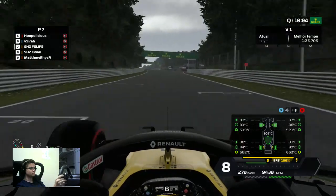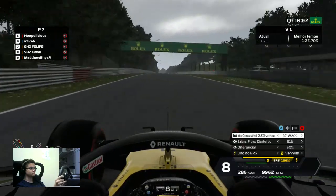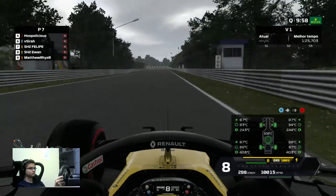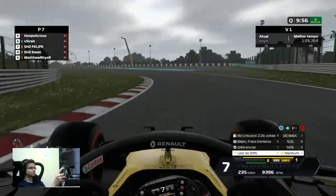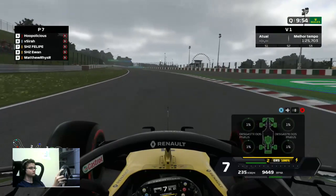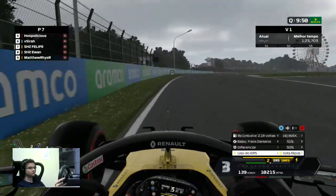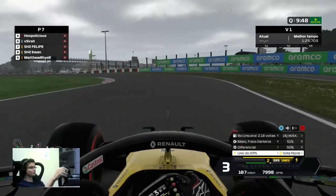That's definitely not what we want to do, especially in this so competitive grade. Like 0.7 is not even close to a good lap. A good lap is like 0.1, 0.0, maybe 24s.